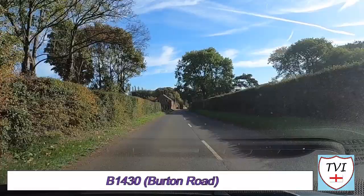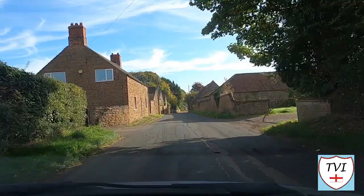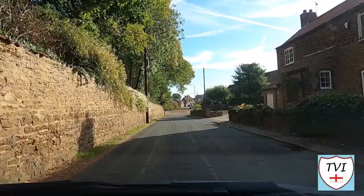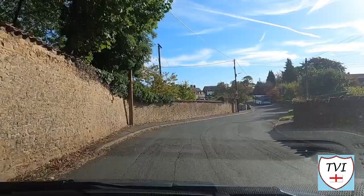Thealby is the smallest of the three settlements within Burton-upon-Stather's boundaries. It's located about half a mile away from Burton on the road out towards Winterton. And speaking of Winterton, last week in the Winterton episode, I made a brief mention of Winterton and Thealby railway station. It was located to the northeast of Thealby, and the site of the station is right on the parish boundary between Burton-upon-Stather and Winterton.